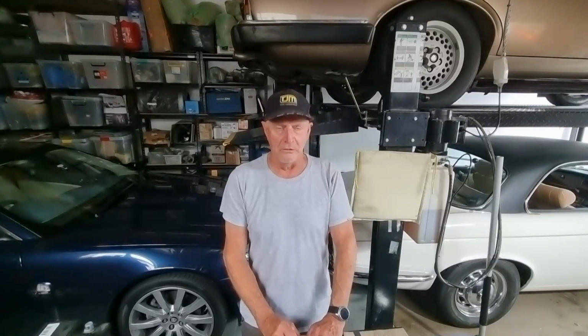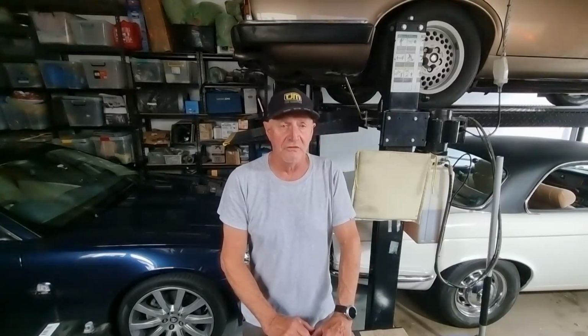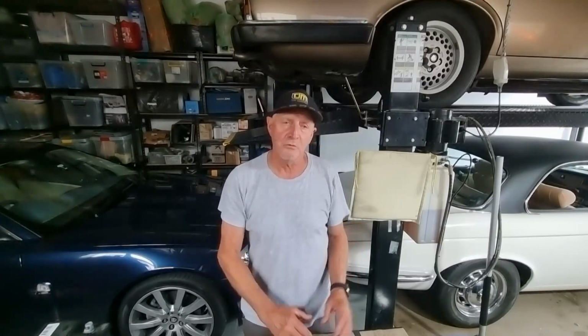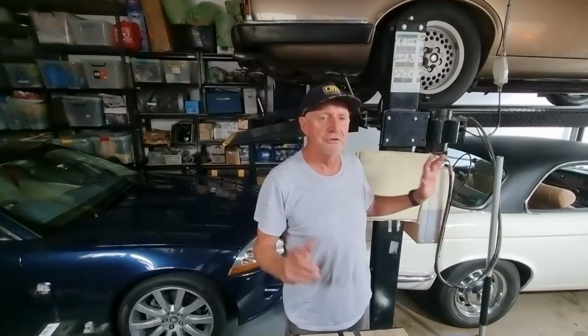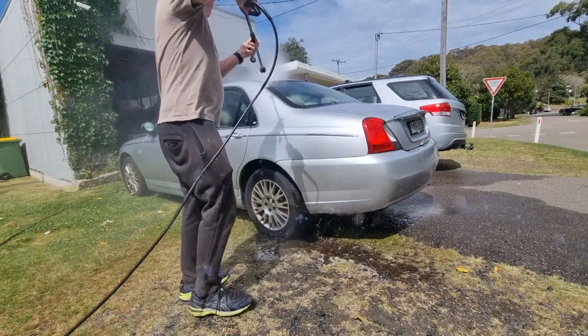I'm seeing really nice ones. Mind you, I haven't seen them in the flesh, but Rover 75s, registered with low kilometres, selling for less than that. So what hope have I got with it? I don't know what to do with it at the moment. I'm just going to play with it a bit more, watch the market, see how we go.